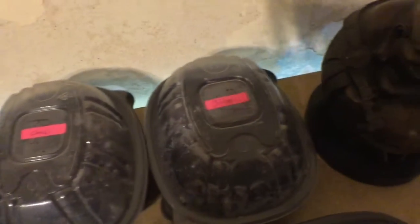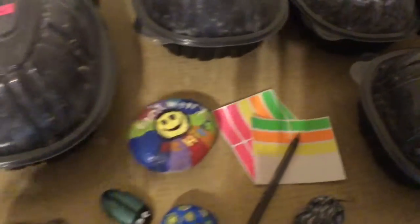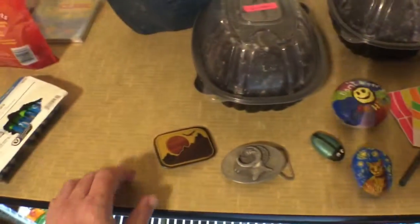All right, I got the pepper seeds planted in their own terrarium, and used these little labels to keep them straight.